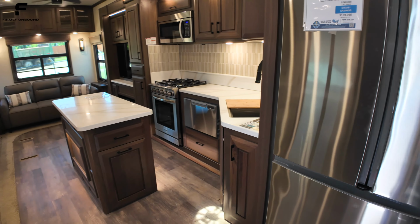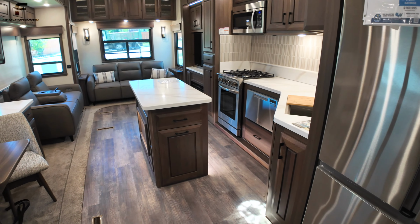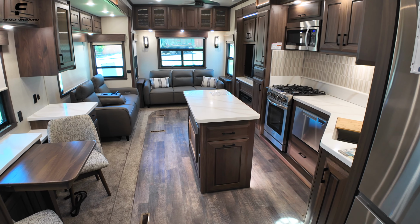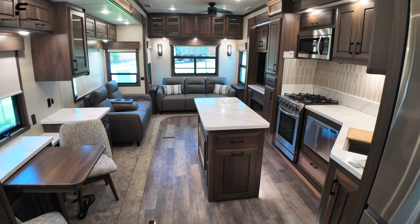Now, as we walk inside here, I want to give you a second to take a look around. Keep in mind, if you do not like this interior color, there are many other different interior color options that you can get.